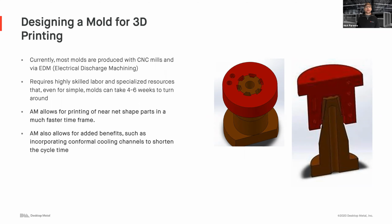And really what that means is that when you have a part designed by the designer and ready to go, it's going to take some specialized resources to actually turn that part into a CAM file, or whatever it needs, to get it set up to be machined. And then you're again running into machine shop bottlenecks, not having enough machinists on staff. That's where a lot of people are hitting bottlenecks with mold design, and where 3D printing can come in.